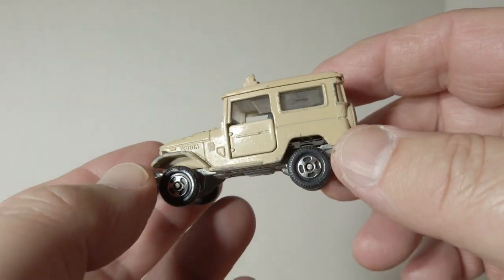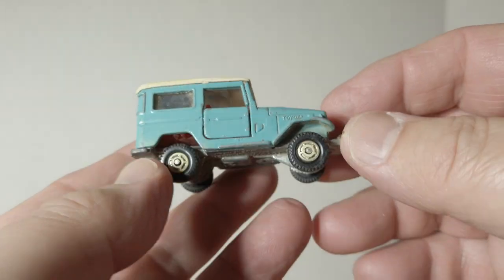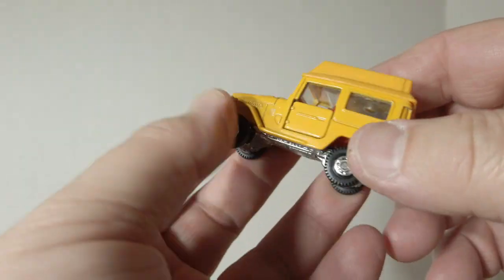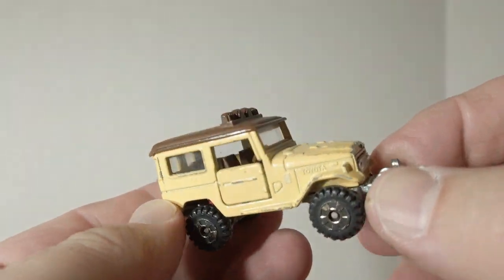And I've got 4 different Toyota Land Cruiser FJ40s. This tan one's probably the most common one. And again, this has the, I'd call them a second generation wheel. And then this one, first gen wheels. Been around a while. Still in pretty decent shape. And then this one, also first gen wheels. It's got a caution sign on the roof that flips up. And I think this is one of the last gens on this one. I have seen, I'm not sure if I have one, but there's a lifted version of this also.